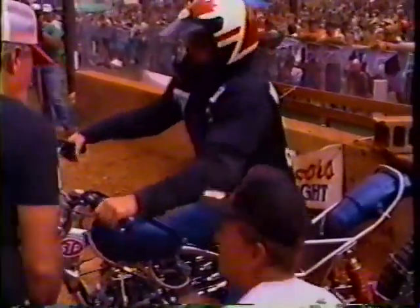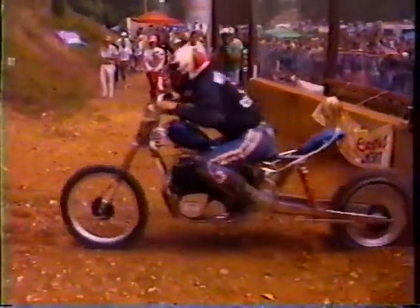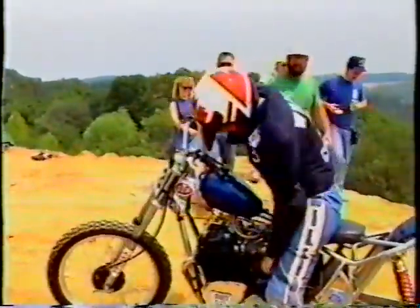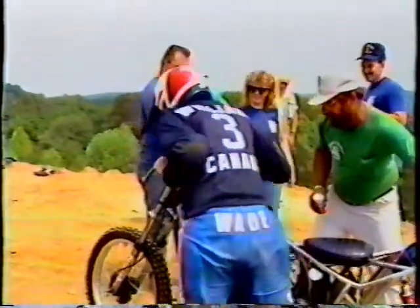So the native of Ajax, Ontario, wearing number 3, backs into the starting line in his STV Honda. It's a team of 3. You see Father helping him, and Wade's doing an excellent job in these 800cc Hondas. Just listen to that motor. Look at that ride. That motorcycle is moving. That was a very good ride. That's the way we like it. A very clean and smooth ride for Wade Williams, number 3 out of Ajax, Ontario.